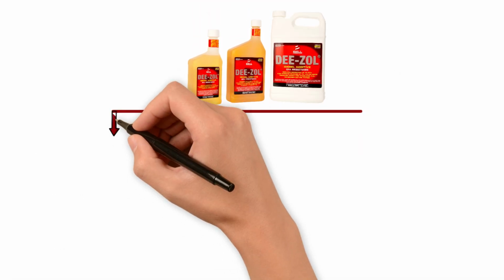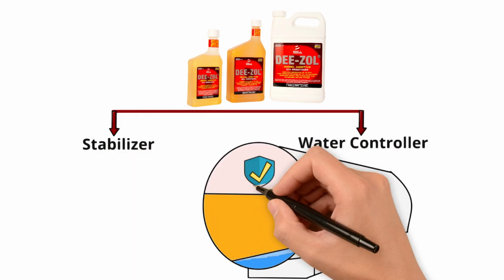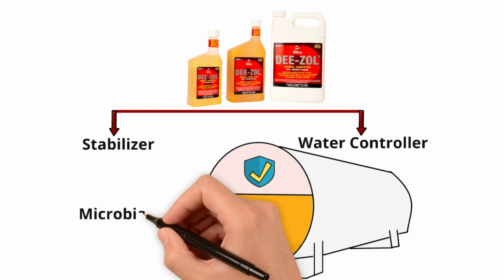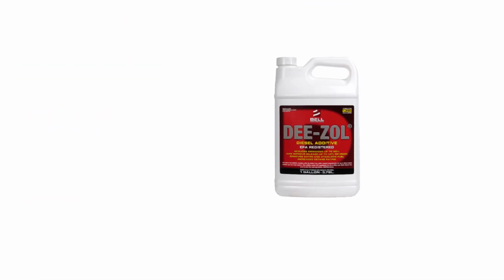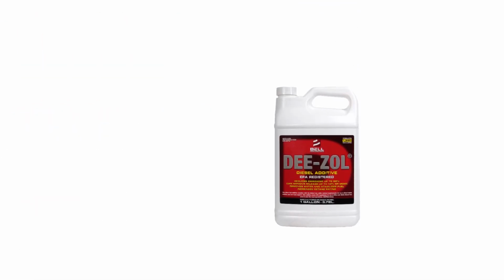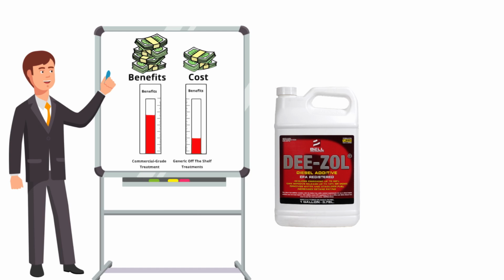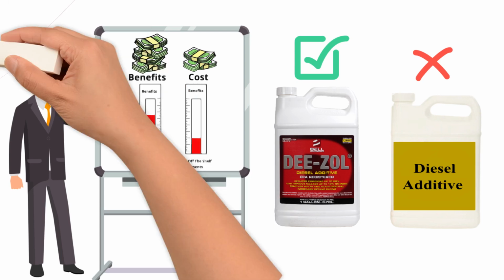Dee-Zol also addresses diesel fuel stability issues by providing both stabilizer and water controller to both protect the fuel's condition in storage and help reduce the water accumulation associated with microbial growth problems. And the best part is, all these benefits come in a commercial-grade formulation designed to give maximum benefit for minimum cost. That's the advantage of choosing a commercial-grade fuel treatment versus choosing a generic off-the-shelf product that you could pick up at your local box store.